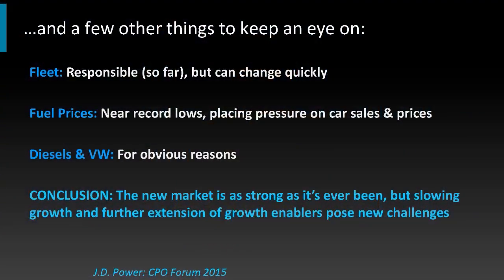So a few other things that we didn't mention on the slides, but we should keep an eye on. Fleet, I didn't talk about this very much, because generally speaking, it's been very responsibly used. Running at about 18%, that's what it was in October. A little bit more volatile in the last 6 to 9 months, but generally within the normal historical range. I wanted to mention this though, because this one can change quickly.